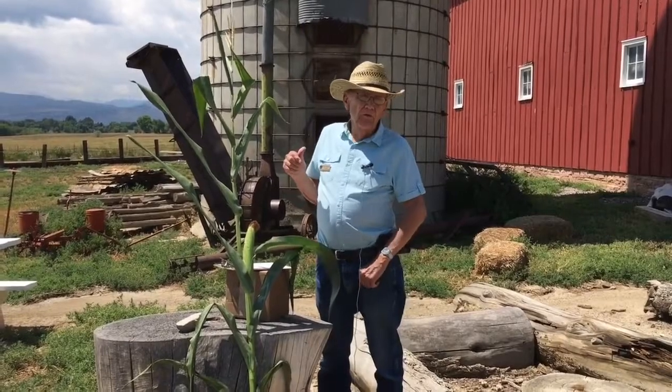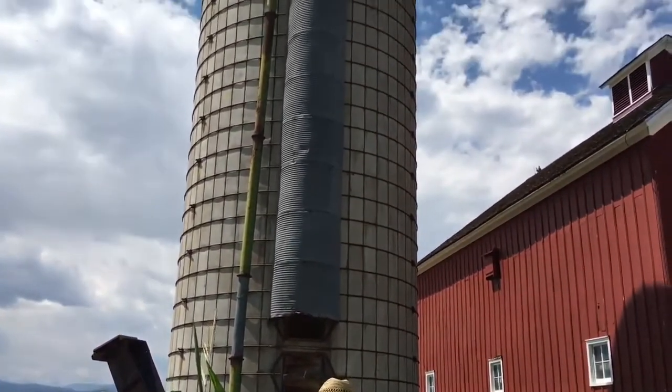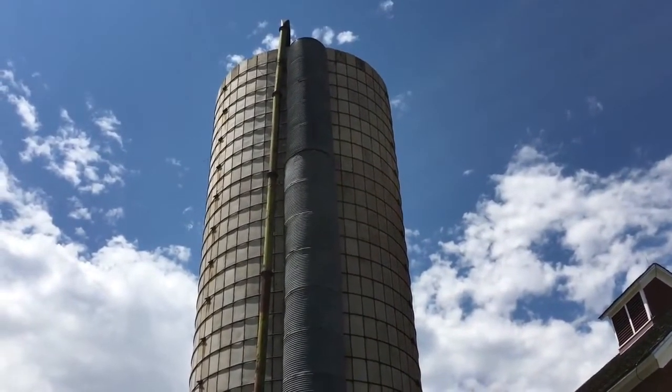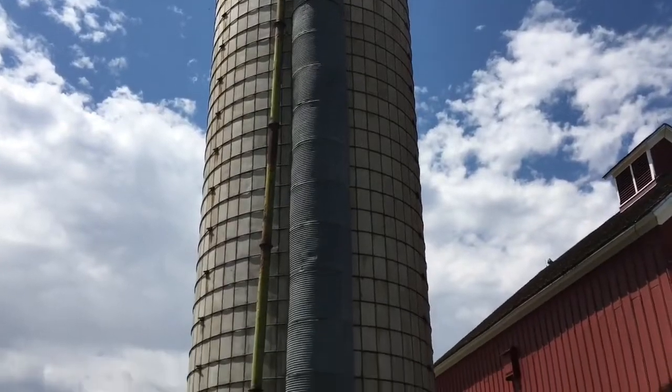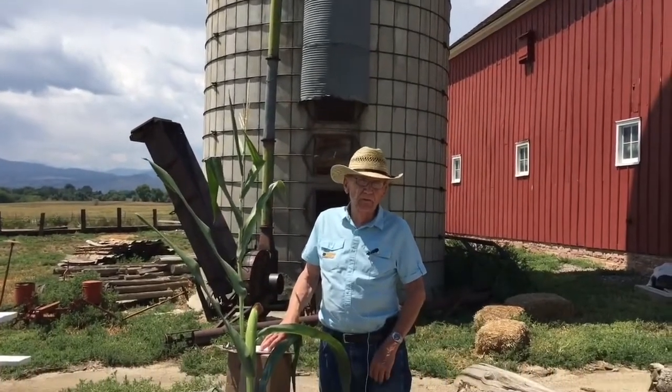There are over 20-some silos between here and Boulder right now. None of them are in use anymore. Up to about 20 or 30 years ago, the silos were used even here to store feed for cows.